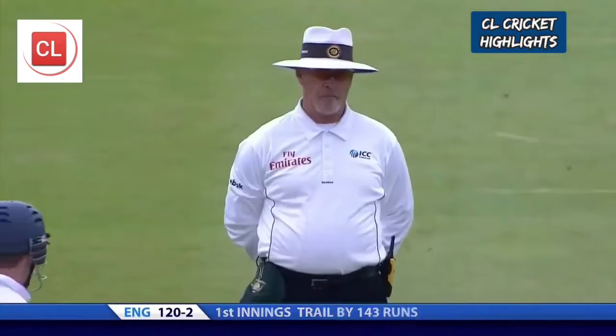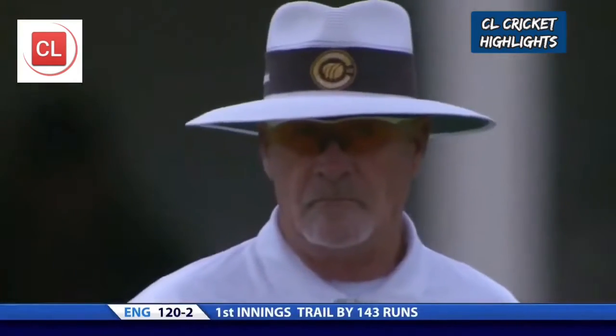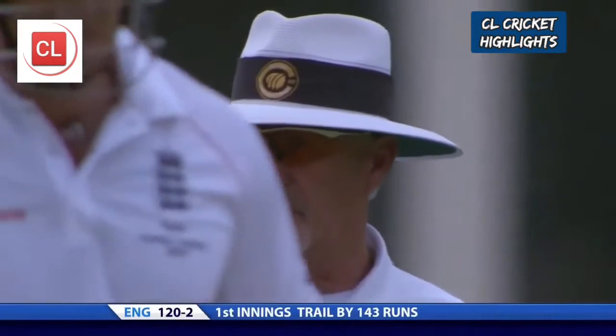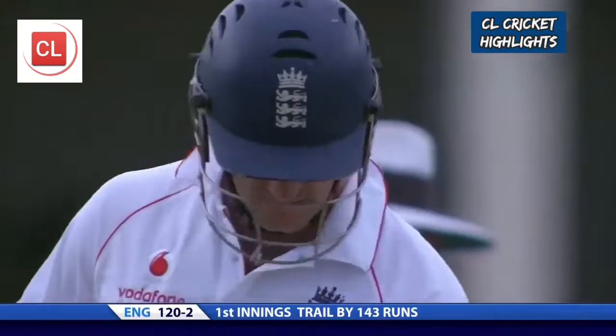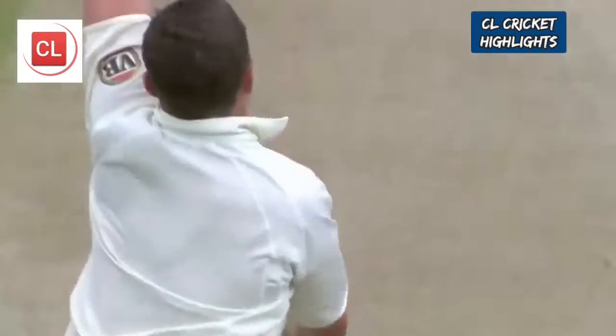Oh, swing again, big appeal. No. Oh, I must be doing too much. Ponting, double teapot at second slip. Big swinging delivery. Surely not 2. Let's have a look at this. Doing too much?